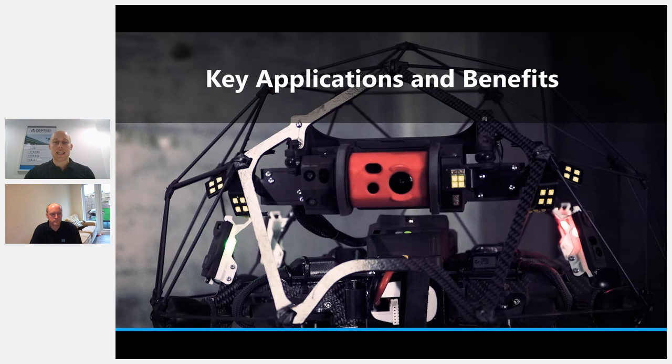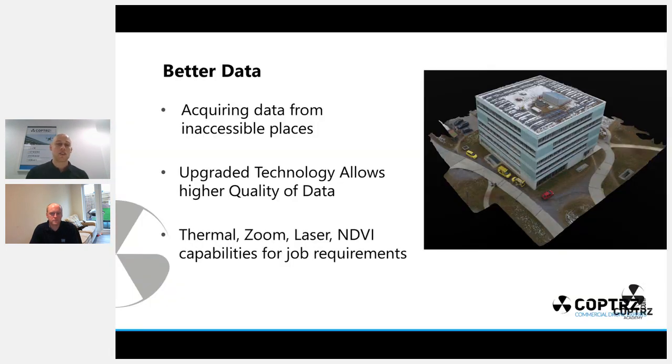Now, really onto the key applications and benefits of drones. It is on that data, acquiring data from inaccessible places. And you mentioned slightly some of the areas where you're flying internally, so flying indoors, and you're using the Helios system, aren't you, Duncan?